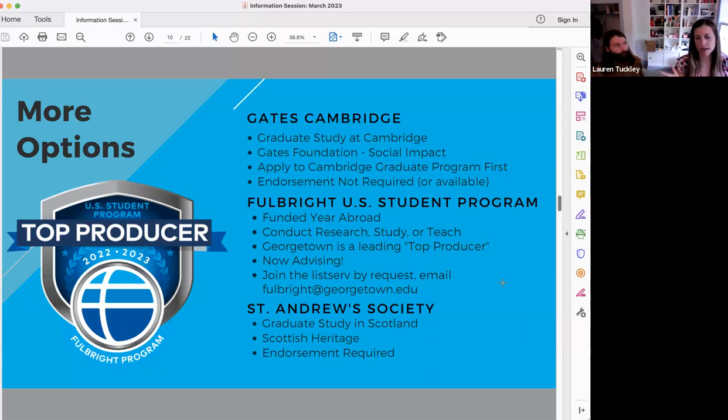So the Gates, why are we like Gates Cambridge? Okay, funding postgraduate education at Cambridge. That sounds exactly like what the Rhodes and the Marshall endeavored to do. Well, the difference is with the Gates, you can apply straight away without having institutional endorsement. So anyone that goes through the development program, anyone that gets nomination for one of these should also consider their options of doing educational postgraduate work at Cambridge through the funded Gates Cambridge Fellowship. We just don't include them in this kind of package because anybody can apply.